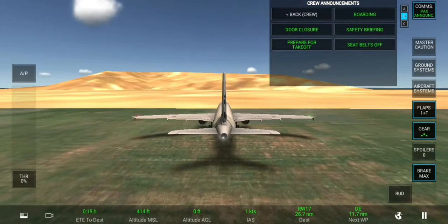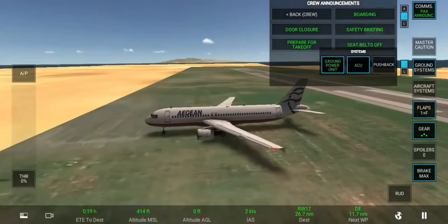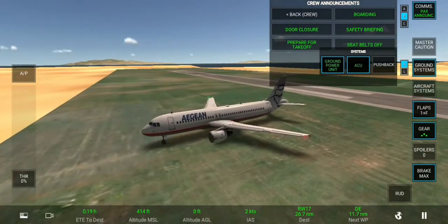Ladies and gentlemen, this is your chief flight attendant. On behalf of our captain and the entire crew, welcome aboard. At this time, make sure your seat backs and tray tables are in their full upright position and that your seatbelt is correctly fastened. Also, your portable electronic devices must be set to airplane mode until an announcement is made upon arrival. Thank you.